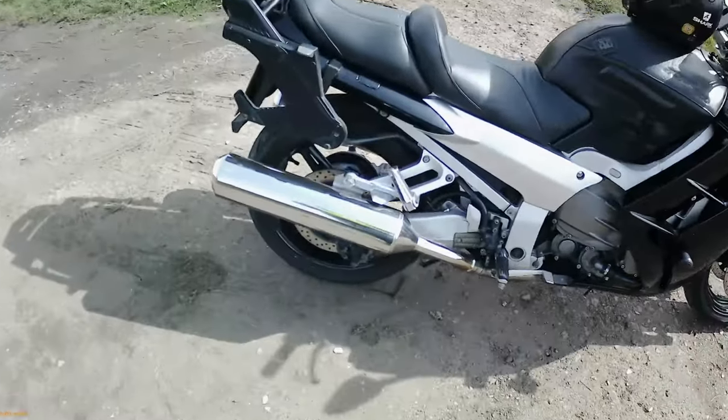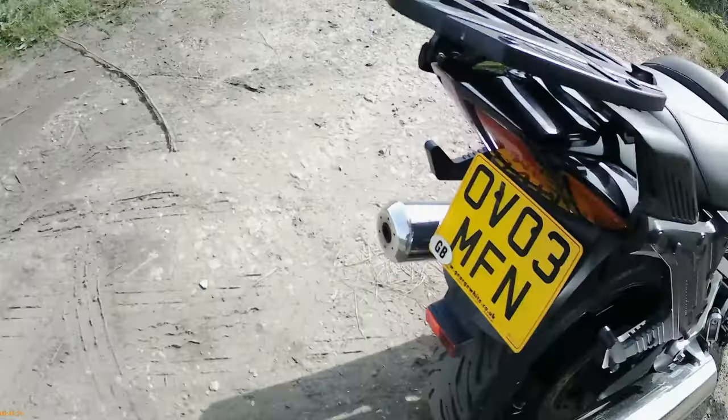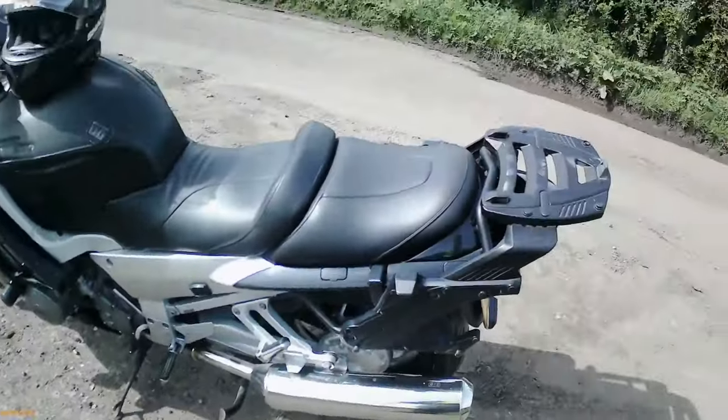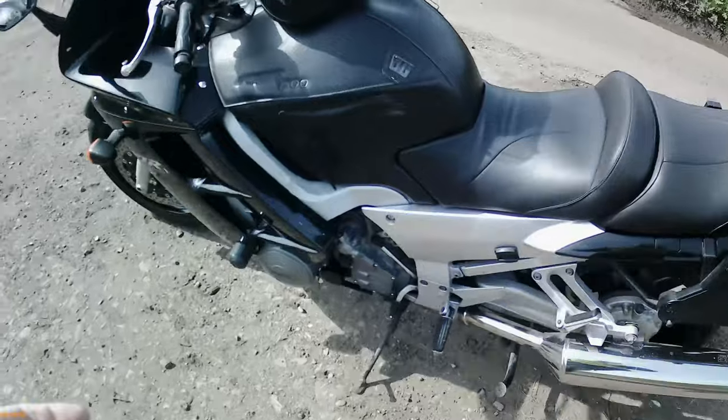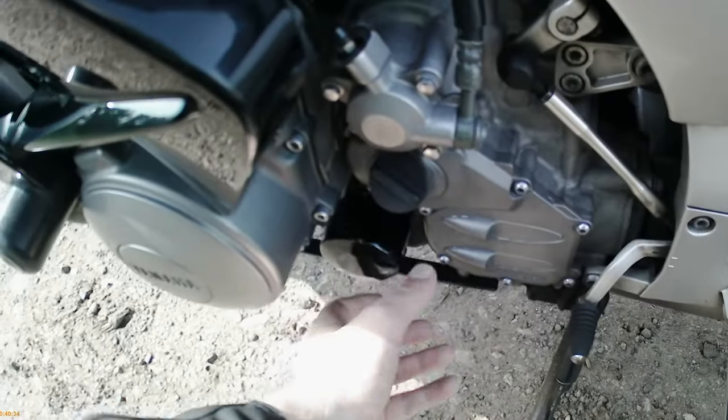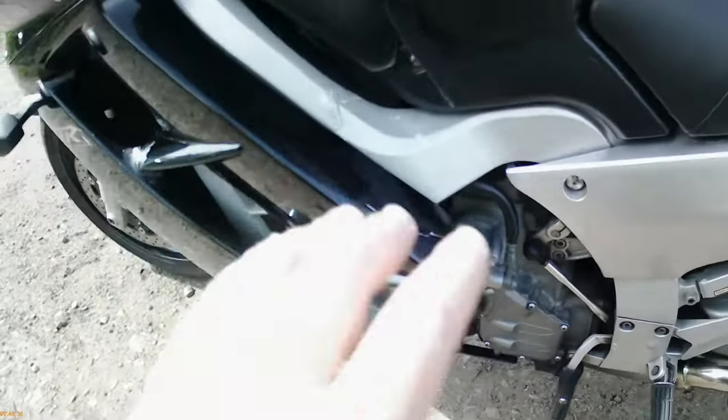Shaft drive system, so you don't need to worry about chains or anything. Just change the gear oil in it. I think it's every 10,000 miles, something like that. Servicing, again, is a doddle. There's your oil filter, look, you can just get straight to it if you want to unscrew it. So everything's really well thought out.